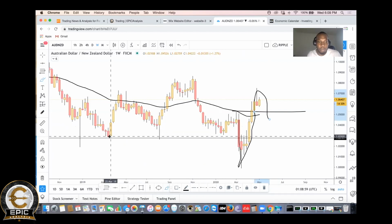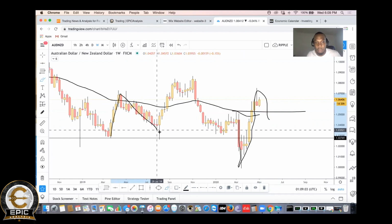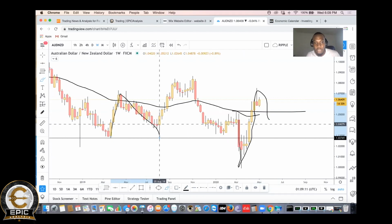So for example, when the market pushed up to this level and then came back down, it pushed down to previous support. But because you had this wick candle, price didn't close down here, and that wick kind of let you know that the market had potential to push up.